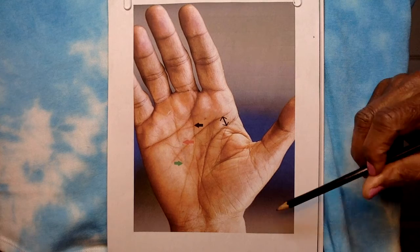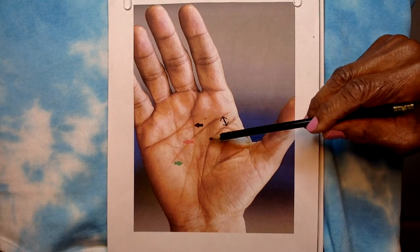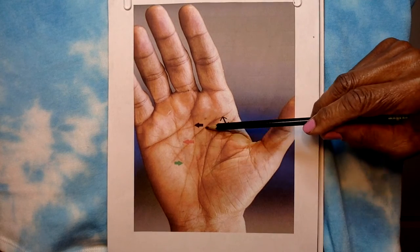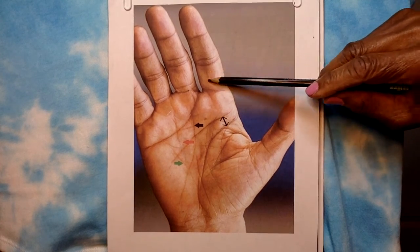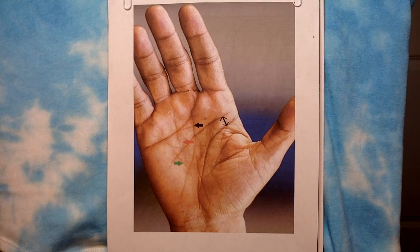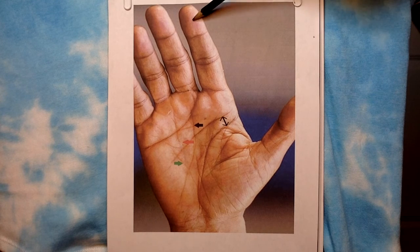So there are other lines going straight up. That means this person has received recognition because it's headed toward the self. This is Jupiter or index. So there was recognition there. It's always good when the lines go up. All right? And there, if you notice, index finger is longer than the ring finger. This is the hand of a leader.